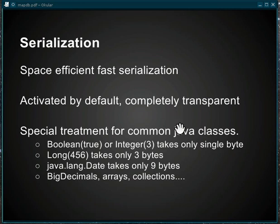First, MapDB implements special serializers for java.util and java.lang classes. For example, booleans and some integers are serialized with only a single byte. It's called a byte header. It's basically one of the 255 values reserved for true, false, and stuff like that. Other cases, for example, some longs. In this case, 4, 5, 6 is represented. It only takes 3 bytes because the first byte indicates the data type, and it's followed by a packed long, which only takes 2 bytes, and so on. Basically, MapDB serialization is very efficient when it's used for java.util or java.lang classes.